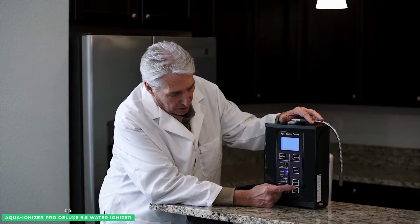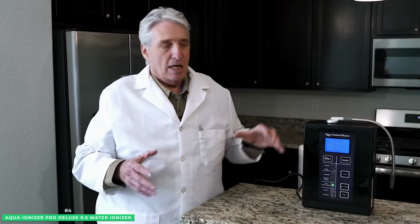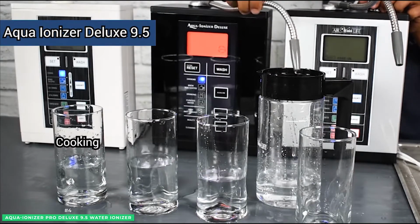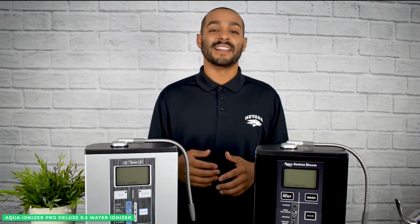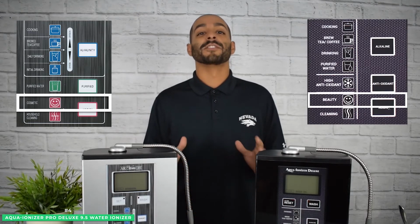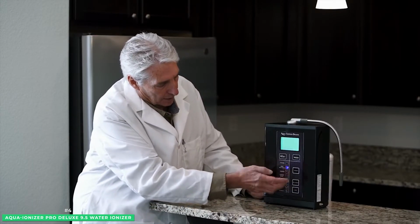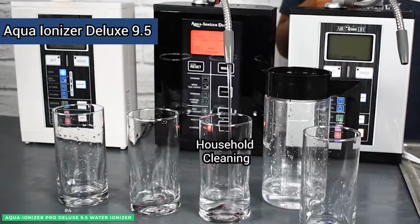The Deluxe 9.5 delivers a pH range of 3 to 11.5 and boasts an oxidation reduction potential of negative 900 MV. The Aqua-Ionizer Pro Deluxe 9.5 water ionizer's easy-to-read LCD touchscreen lets you ionize and purify your water with a single touch. High-density felt activated carbon and sediment mesh filters built into the Aqua-Ionizer work in tandem to filter and purify your home's water. The Aqua-Ionizer Pro Deluxe 9.5 water ionizer will even self-clean after every 10.5 gallons filtered.